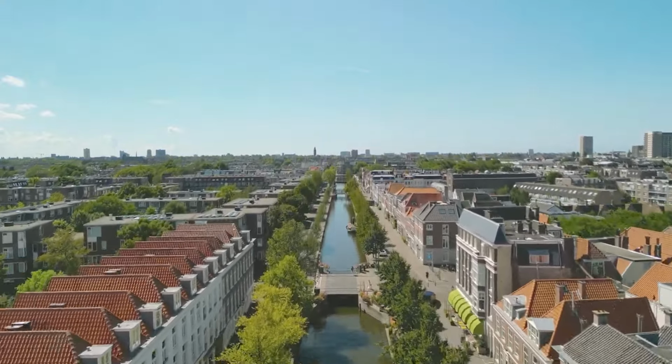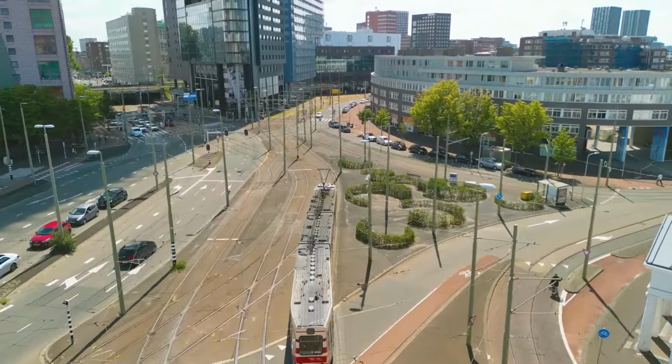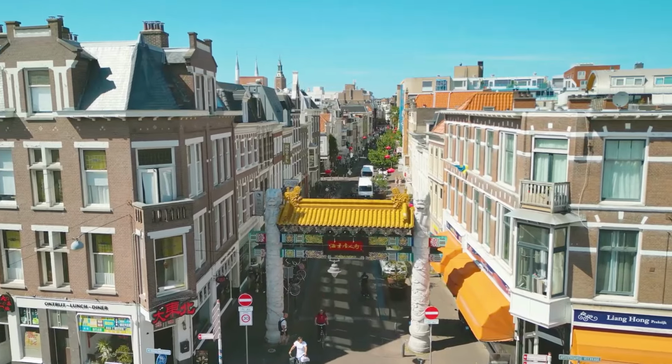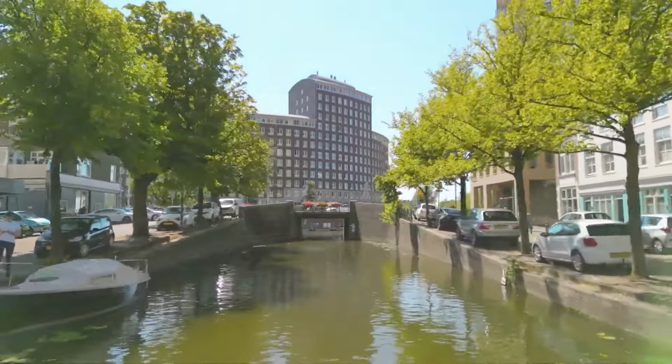Welcome to The Hague, the political capital of the Netherlands, located on the shores of the North Sea. From regal palaces to vibrant city life, The Hague is a mosaic of experiences waiting to be explored.